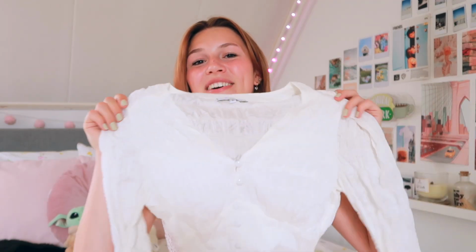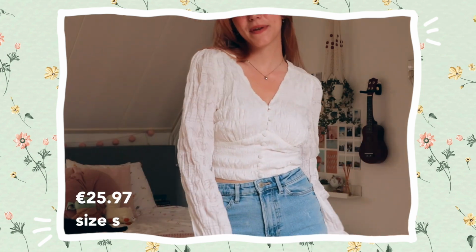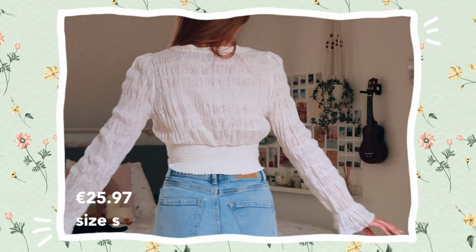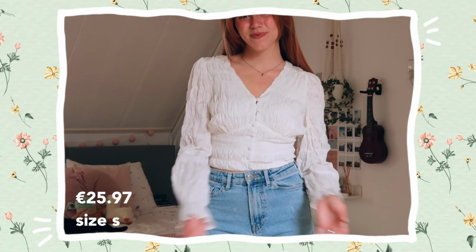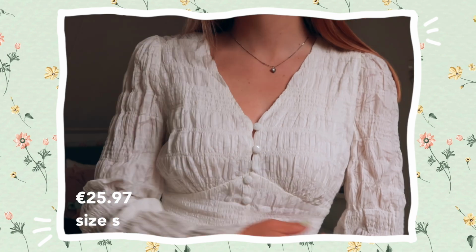Then the last one is another top. This one is not my favorite per se. It's very puffy, which I like, but I feel like it looks a little bit weird on me, but that is the problem on my end, honestly, because I did order it for some reason, and that is because I thought it was really pretty and I liked the style of it.